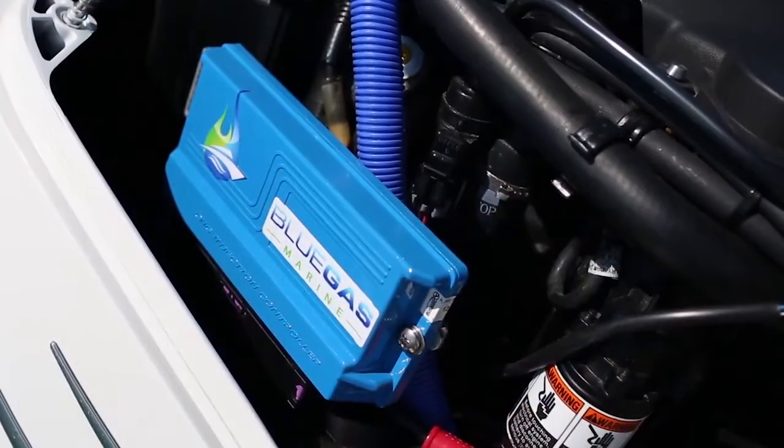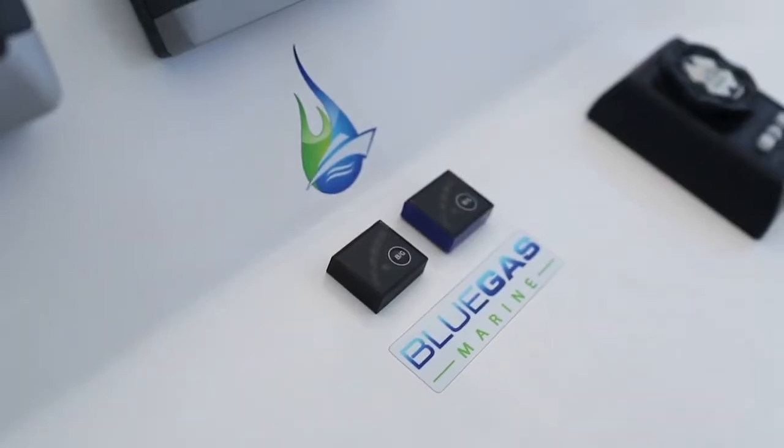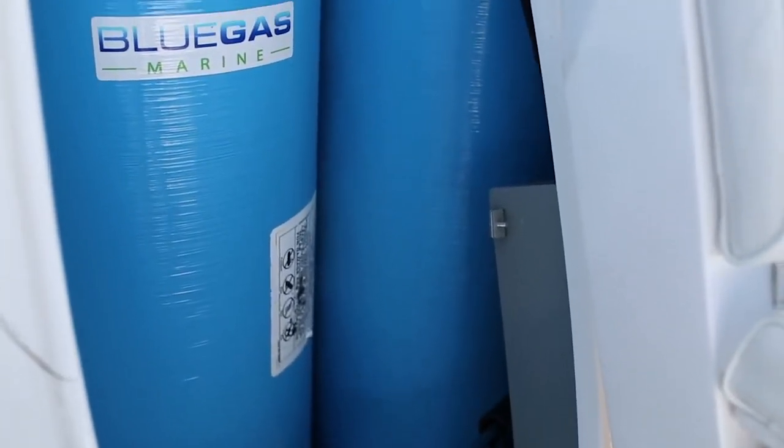So if a guy wants to install this on his boat, what exactly is involved? Well, we outfit each engine with our natural gas electronic fuel injection system. That means the computer, injectors, fuel lines. We then also add helm controls. We also have a program where as you accelerate, it switches by itself. You can turn that off if you like. We also add the natural gas tanks, so you can store the fuel on board.